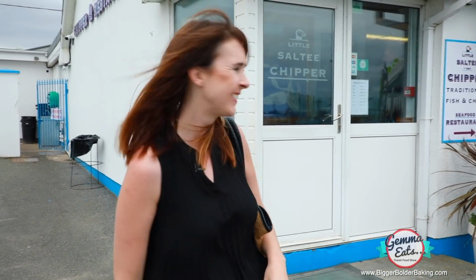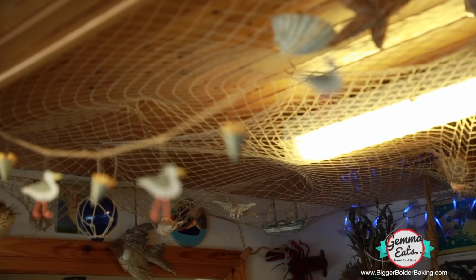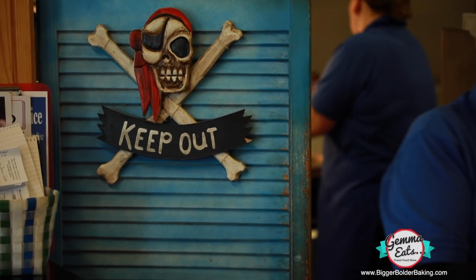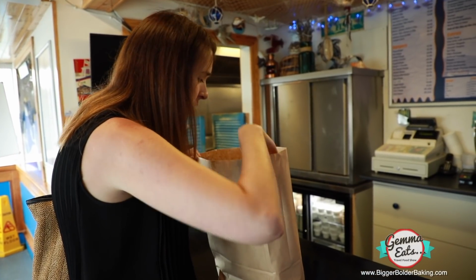So I cannot come to Wexford in the summertime without getting traditional fish and chips in Kilmore Quay. There is no better place than the Salty Chipper, because they get fresh fish every single day right from the water. So I'm really excited to try them. Even if it weren't located next to the harbour, the Salty Chipper makes you feel like you're at sea. Local chippers are usually small operations that have a real cosy feel to them. Oh my gosh, it smells so good.